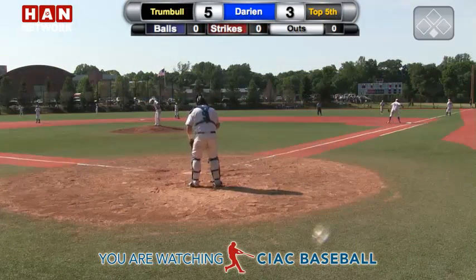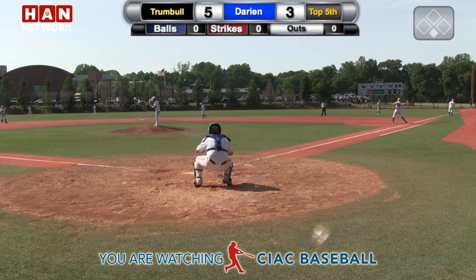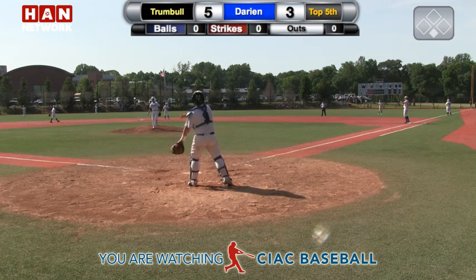On to inning number 5, and a new pitcher for the Darien Blue Wave as Rich Brereton goes to the hill. To short goes Chris Drake, but Andrew Winch's day is over after 4 innings of work.